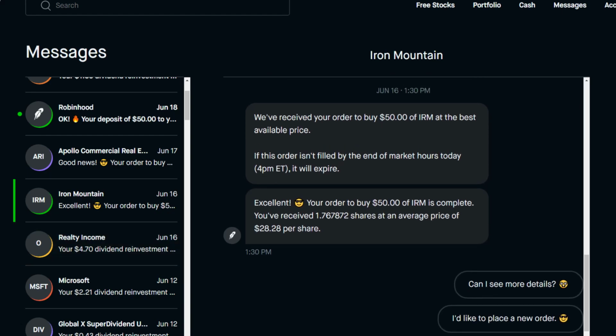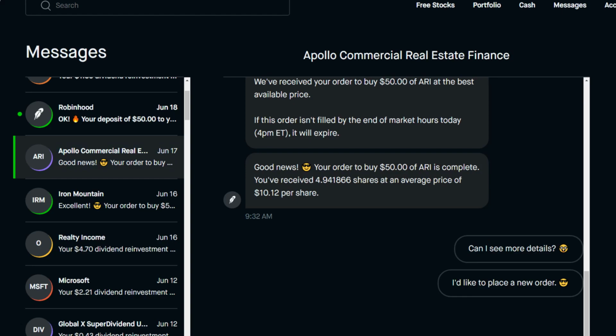I purchased some shares of Iron Mountain. I went ahead and put $50 into Iron Mountain at this point, and it leveled me out right around 30 shares right now. I think it's 29.8 shares. So I have right around 30 shares of this bad boy. Love it. One I plan on holding and definitely adding more as it keeps falling. And one I suggest taking a look at.